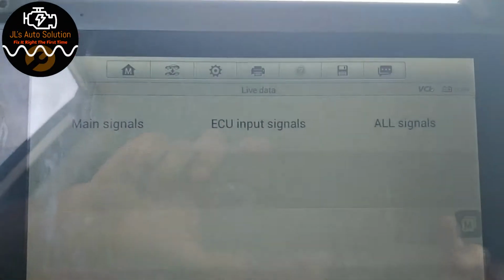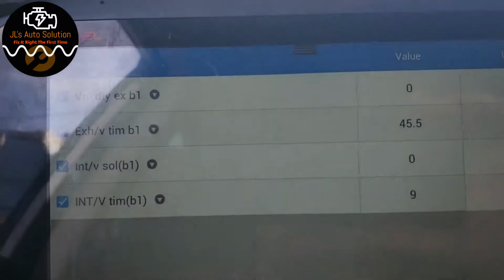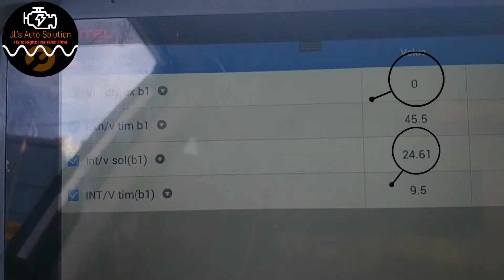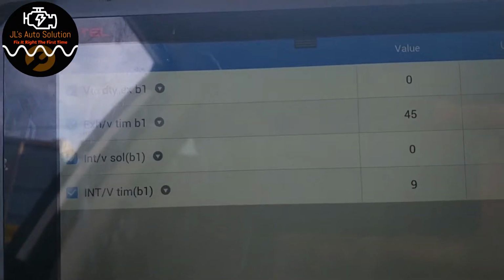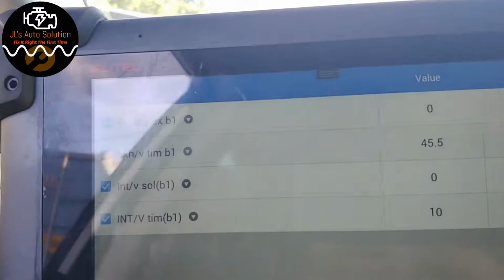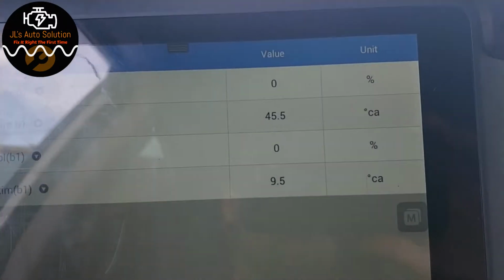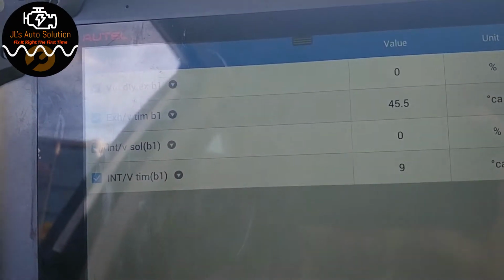Sorry, I'll try to bring you guys in on that. All signals. And we're going to look for our intake and our exhaust cams. We're going to show only those four. We're going to start the car. My intake is somewhat moving, kind of low. My exhaust is moving. Solenoid duty cycle percent 00. So I basically have like no control on these solenoids right now.